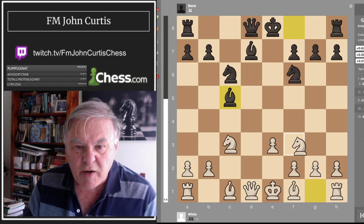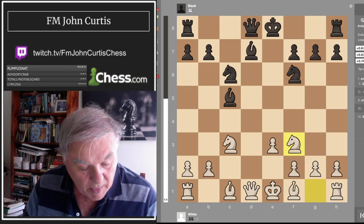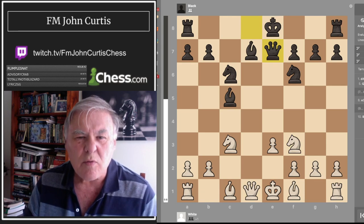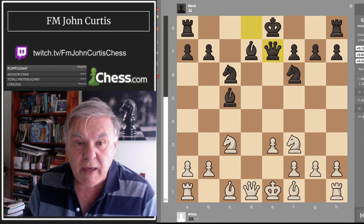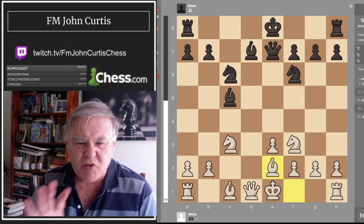White developed a knight. Remember, Bobby Fischer always said, develop your knights before your bishops. And now black played queen to e7, or queen to king 2. Here, white, Michael Woodhams, decided to play bishop to e2 and develop his pieces. He just wants a tight game.